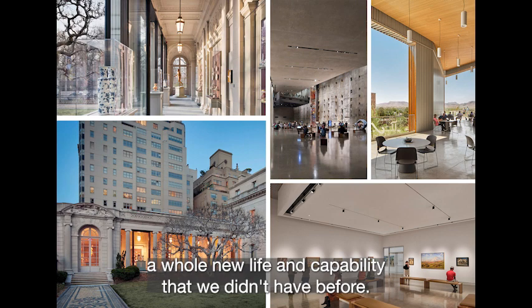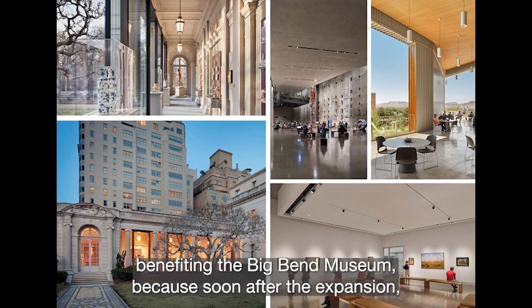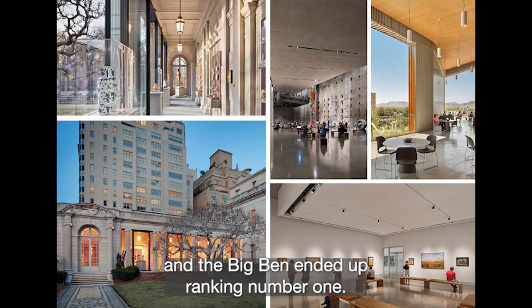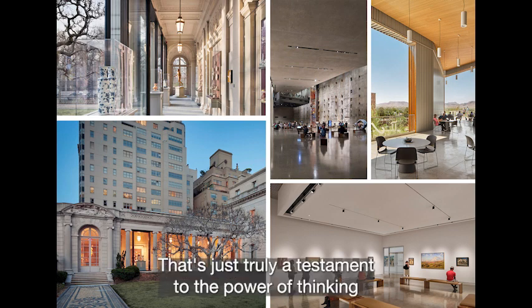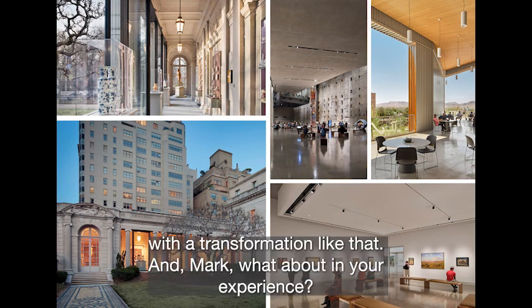We want something that's going to give us a whole new life and capability that we didn't have before. And Larry, I saw that transformation really ended up benefiting the Big Ben Museum because soon after the expansion, USA Today created a list of the top 10 best small town museums, and the Big Ben ended up ranking #1. So congratulations. That's just truly a testament to the power of thinking in a new light and taking that step into a new journey with a transformation like that.